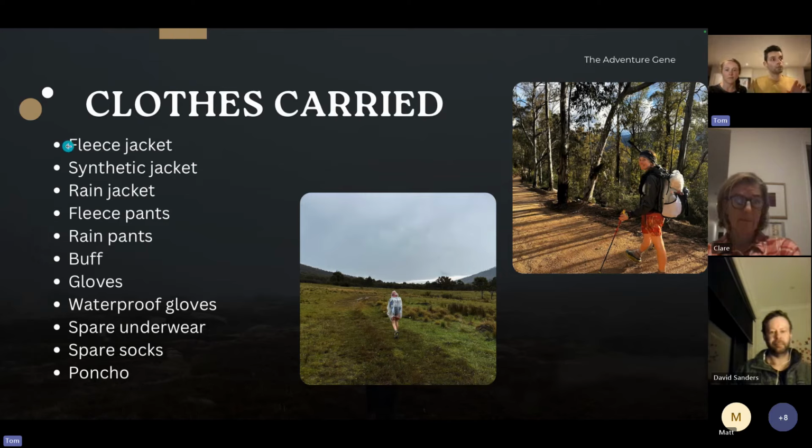So the first thing is we like to take a type of fleece jacket. In particular, there are new types of fleeces that have come out where the jackets are in the 100 to 130 gram range. We're not talking about really big, heavy fleeces. We're talking about thin fleeces that are basically bits of fluff sewn together.